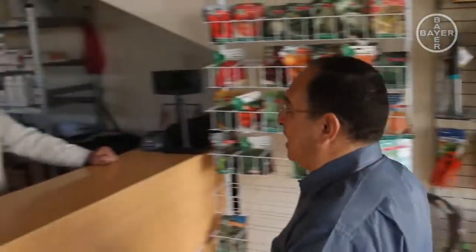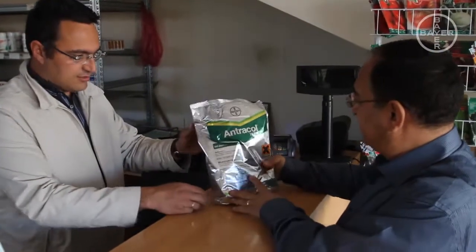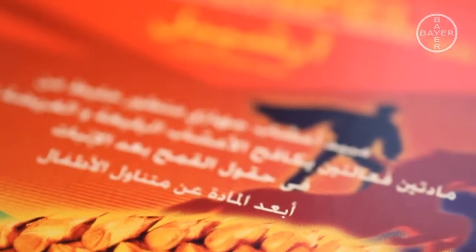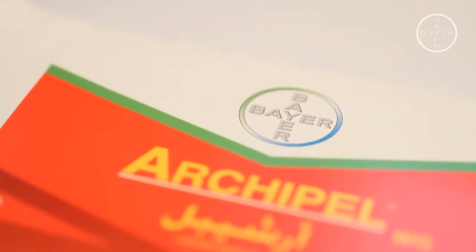You should buy only pesticides in their original package from an authorized retailer. Try to avoid the possibility of being sold fake or counterfeit products. Original products are tested and approved by the authorities of your country. They are reliably effective and safe if the approved label is followed closely.